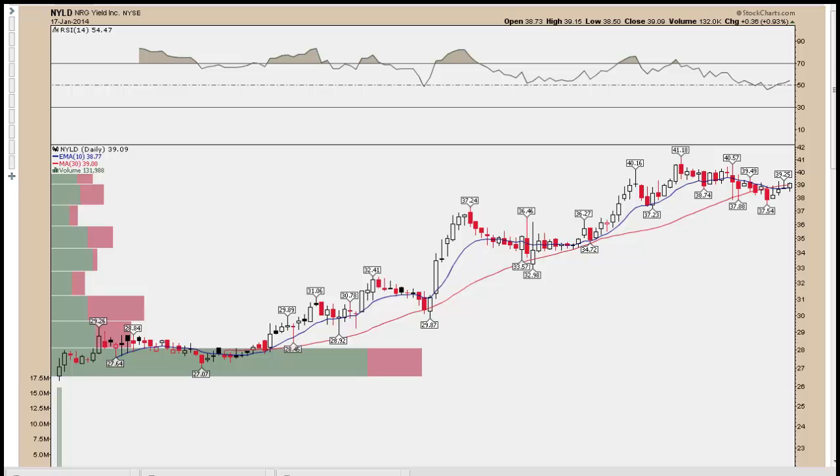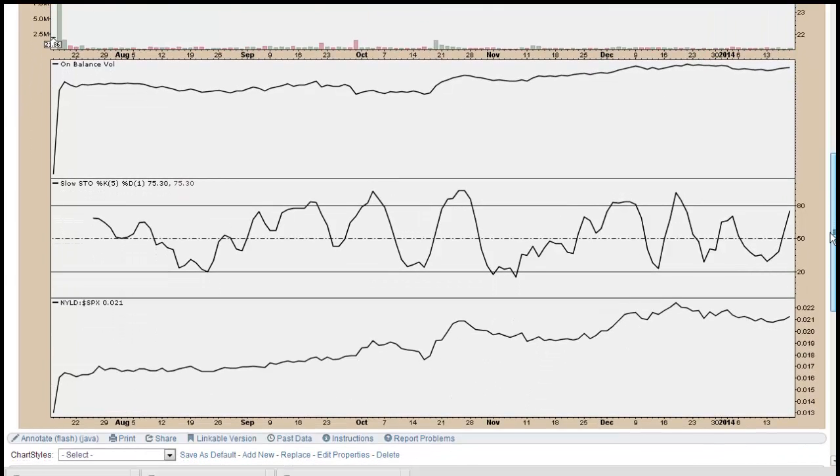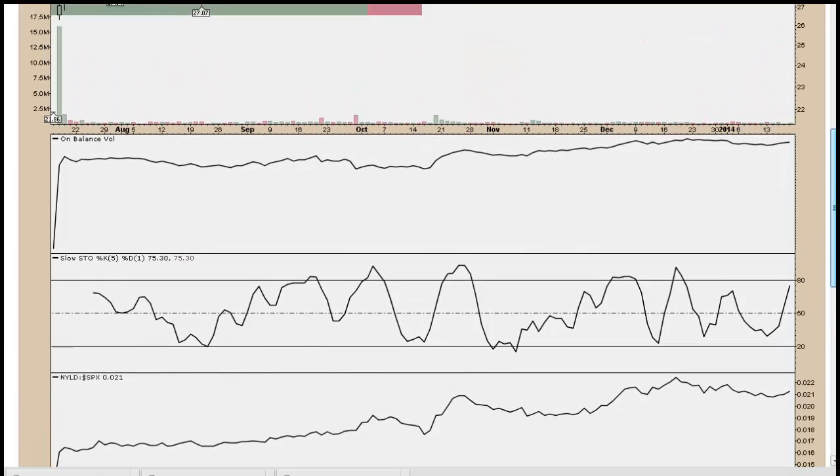Looking at some of Mikey's stocks real quick, we can see this company, NRG Yield Inc., NYLD. It's got a nice trending pattern here, box trade setups. Pretty chart actually, and we could see we're probably going to move back up to the 41 level with RSI continuing to point higher. And if Mikey took this, it's because of IBD numbers, Investor's Business Daily. So invariably this has good numbers. Otherwise Mikey wouldn't be looking at it.